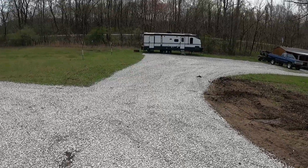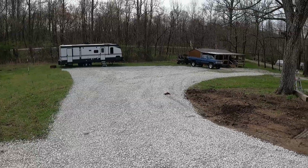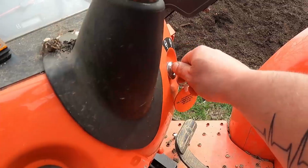And I'm very excited about it. It's very nice to have a little bit better of a parking lot going on here, and making it just more comfortable and easier for people to get in and out.